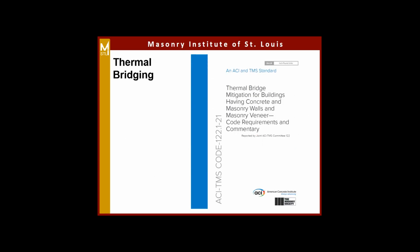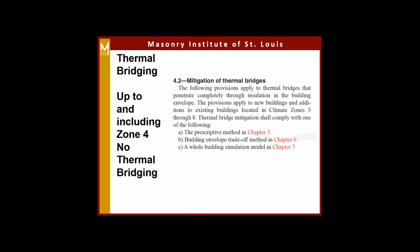So, we developed another standard. It's been up since 2021. And this is this whole idea of thermal bridging: how do you account for that in mass walls? First thing is, up to climate zone 4, ignore it. Don't need to address it. It has almost no impact on the behavior of the wall. All right? So you now have code provisions that say, don't worry about it, restrictively.